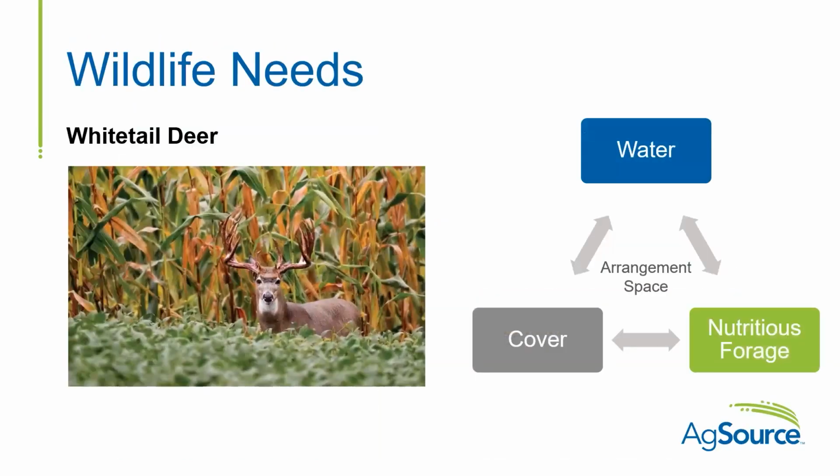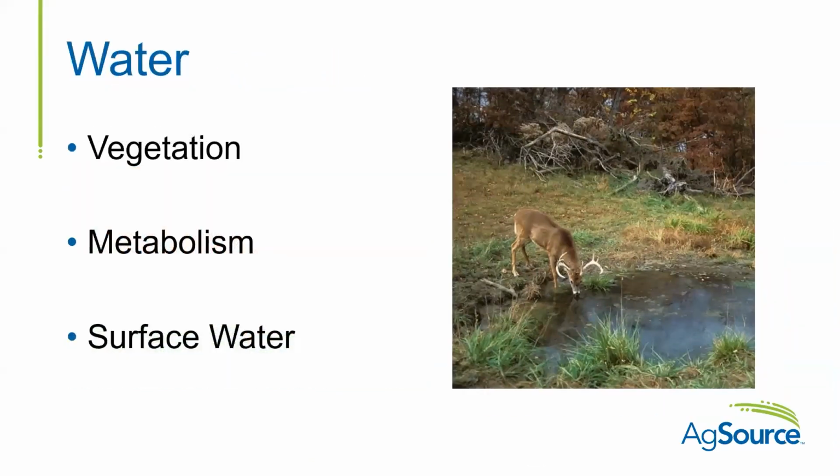White-tailed deer have three basic needs: water, nutritious forage, and cover. The most critical of these three is water. Deer get their water from three major sources: vegetation, metabolism, and surface water. Vegetation may contain 10 to 75% water, which all depends on the plant, temperature, time of year, and amount of rainfall. Metabolism is the breakdown of carbohydrates, fats, and proteins inside an animal, which also releases water. Deer rarely meet their water needs solely on vegetation and metabolism. A good deer habitat has a reliable and accessible surface water source.